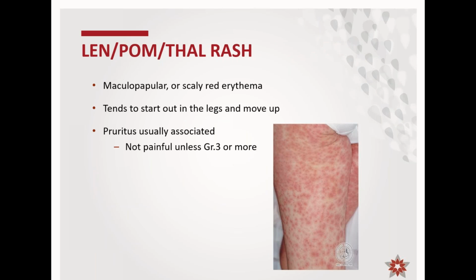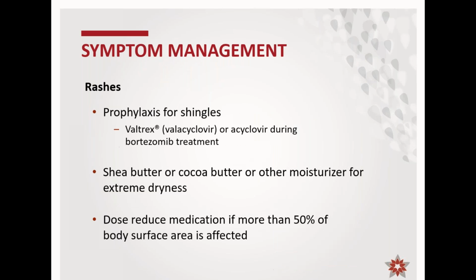Okay, so this is what the rash looks like for lenalidomide, pomalidomide, and thalidomide. Now this one is actually a really severe one. It tends to be very flat. Sometimes you don't even see circles like this. It can just be all red, and it tends to move from the legs up. I don't know why it moves like that, but this is what it does. It's usually itchy as well. So make sure again that you tell us about it.